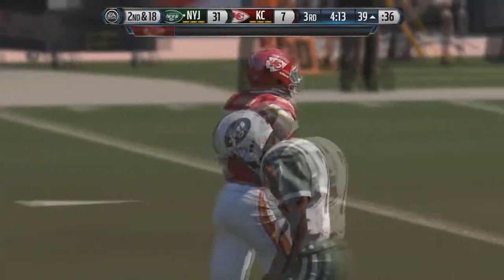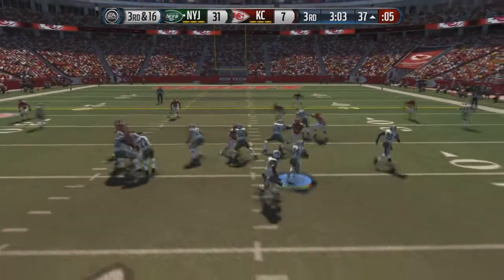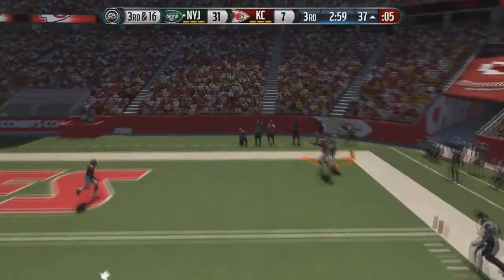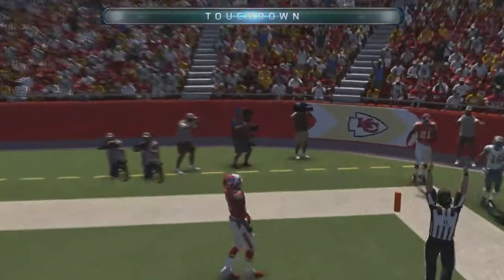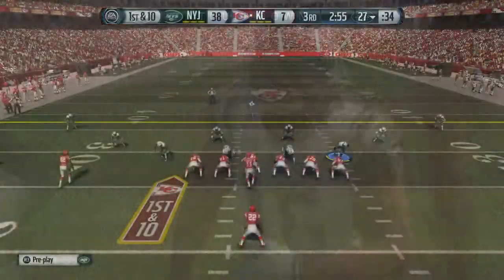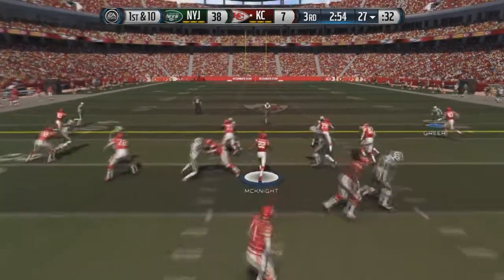Johnson on the sack. So now 3rd and 16, he sends Connor in motion. And it's a play action to Davis. He may be looking to go deep downfield, and he is. That's Percy Harvin, and he has it. Touchdown Jets. So everything seems to be going right for the New York Jets today, as they are now up 38-7. The Chiefs are going to need a miracle.